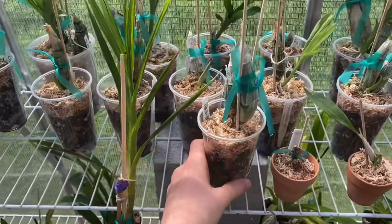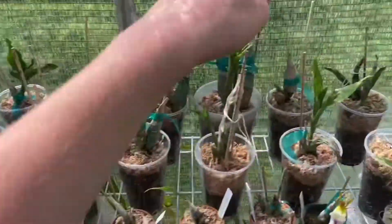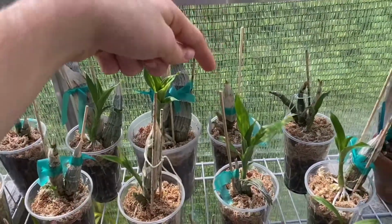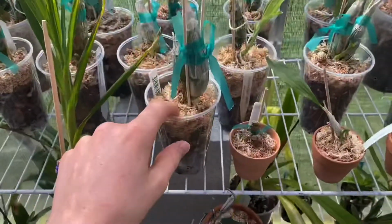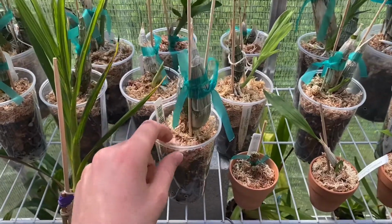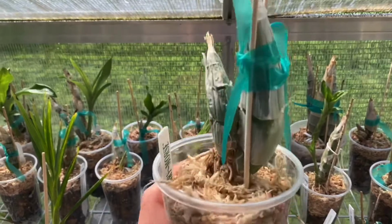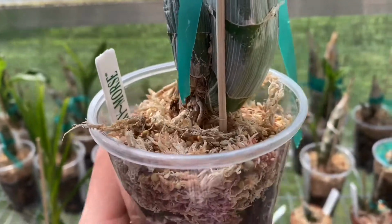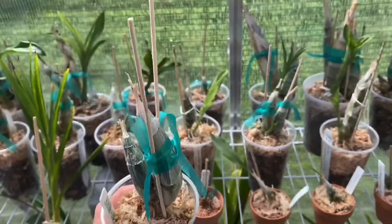My Clowesia Russelliana woke up from its dormancy. It started pushing out new growth, and so did my Catasetum pileatum. I think those are 2 that were asleep last time. But this one, my Clowesia Russelliana, started rotting on one of its middle bulbs, so I divided it. And so now it's just these 2 bulbs and then 2 bulbs inside. And down there is its new growth. You can't really see it that much.